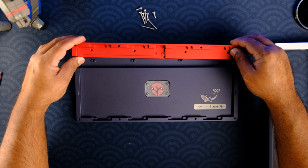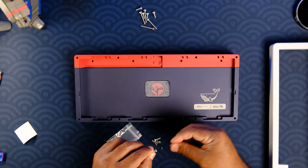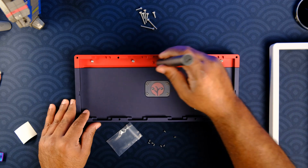So let's go ahead and put this in. I know a lot of times you guys miss some of the small details in the hyperlapse, so just wanted to show you guys how to install this. It's just 4 little screws. Just get them in and you're good to go, and you can move on.